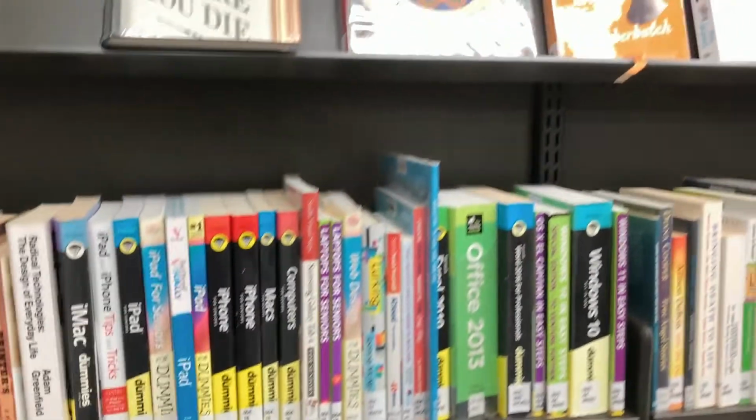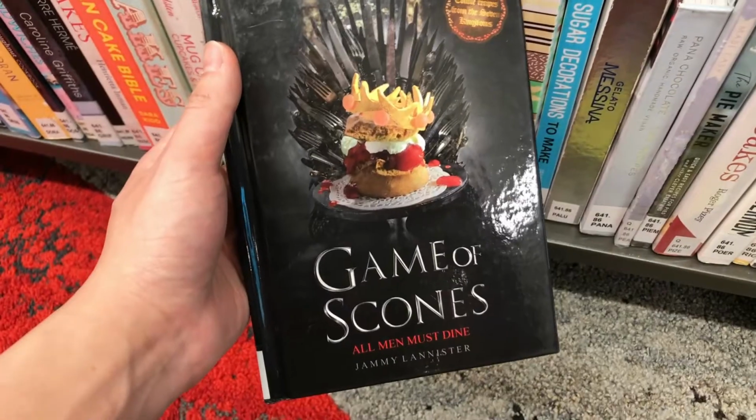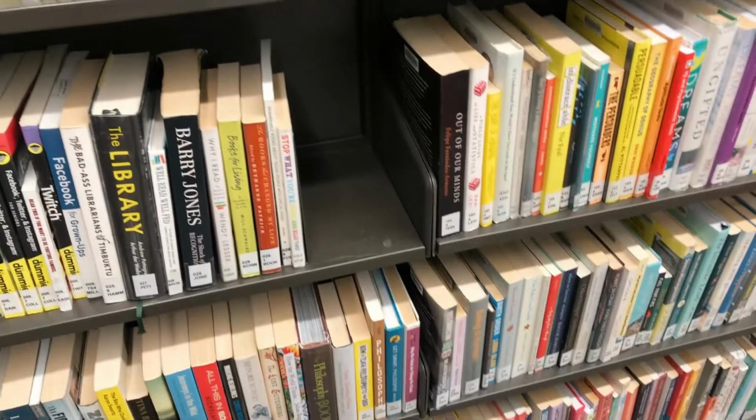Noted family-friendly manga Fist of the North Star and famous cookbook Game of Scones. Oh my god, this is amazing. You can even learn to use 10-year-old software like the 2013 version of Excel or something like that.